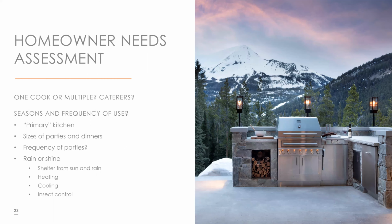I think U-shaped kitchens are fantastic for this. So if you do have a situation where there's going to be caterers and big parties and things like that, if we create a U-shaped kitchen, a temporary serving table can go across the entry of the U, and we can keep the general guests out of the way of the caterers who are working and hustling and moving hot things and sharp knives.